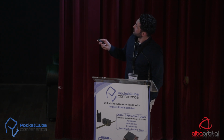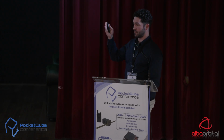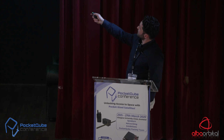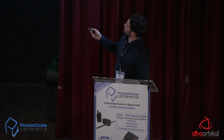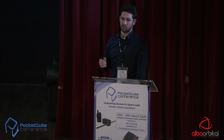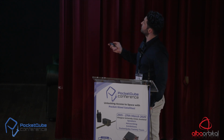So here, this is for the high ballistic coefficient, so low drag case, just the natural decay. In this case it would be 4.2 years from a 500 kilometer orbit for a 6P oriented in a certain attitude. And then here we propagated 6 months of orbit maintenance, and you can basically see that you have about a constant 0.35 grams per month propellant consumption, and this you can basically extrapolate to the rest of the mission.